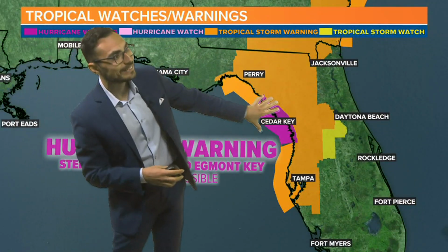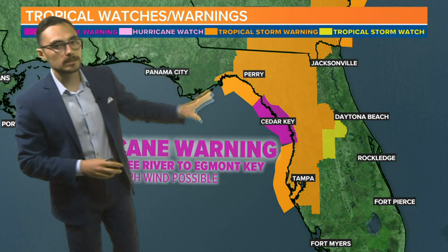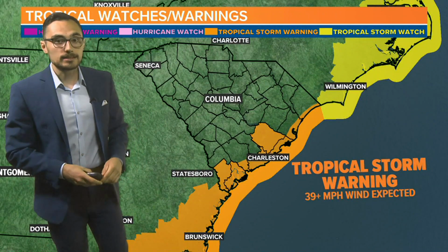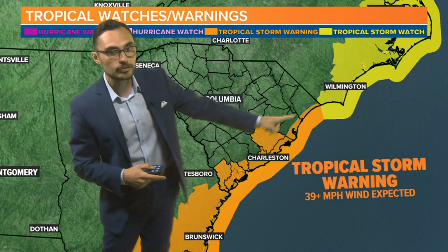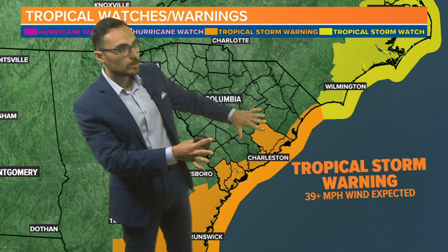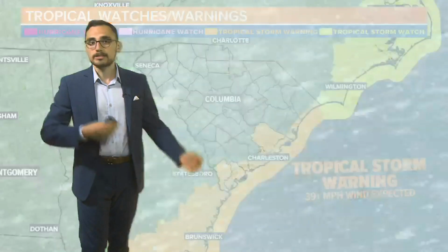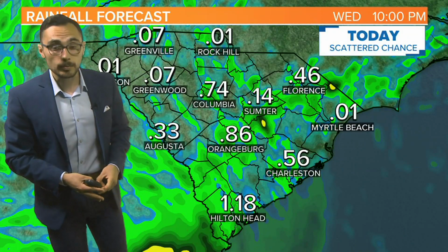So that hurricane warning is still in effect for the very close areas of landfall. Even though it's not a hurricane yet, there's, of course, that very slim possibility that it does regain hurricane status. Then you have the tropical storm warnings in effect just for coastal South Carolina. So even though the center will track over the Midlands, it's only with that easterly onshore flow that you could see the tropical storm force winds. So we're not expecting things to be anything more than breezy here in the Midlands as far as wind goes, but rain will be an issue.